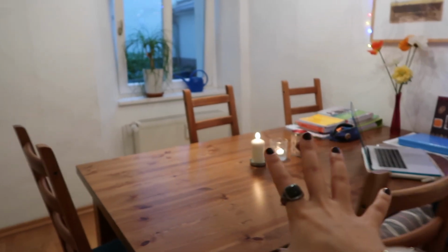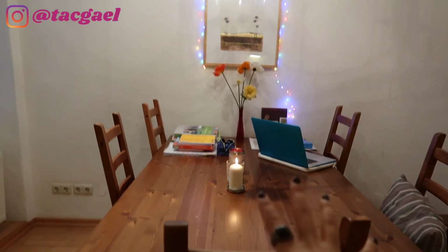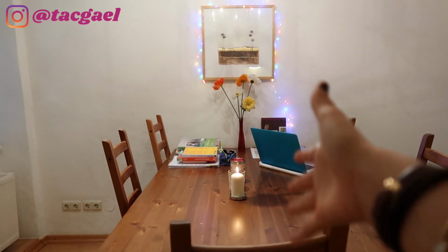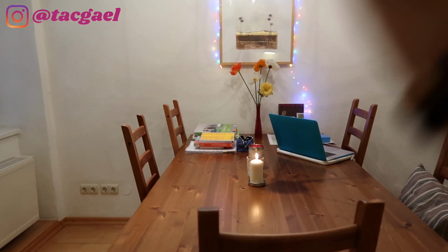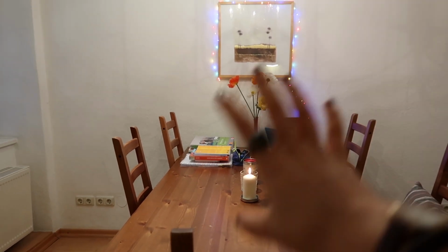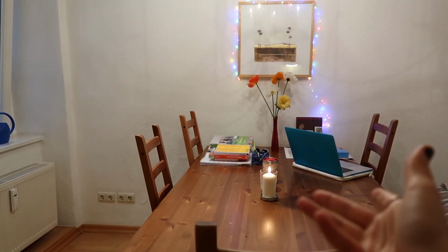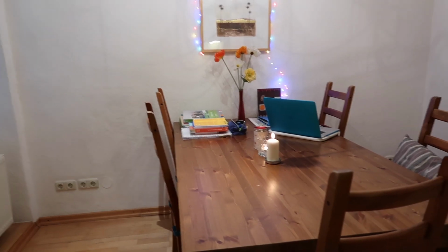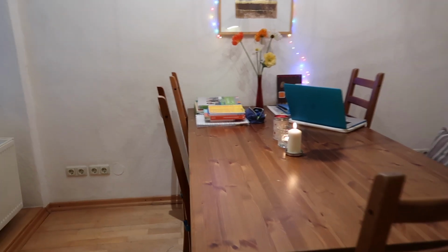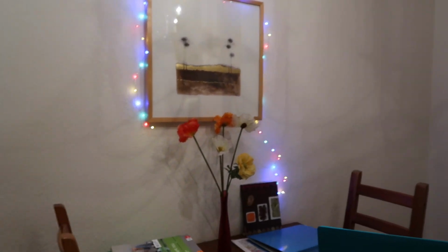It's the kitchen table. This is where I do all my work. German classes, because global pandemic, everything is online. YouTube work, emails, just everything happens here. And on top of that, this is also where I eat. I'm obsessed with big tables, especially when they're in wood. Some candles, and all of the things I need to work. And I put some fairy lights just to make it a bit more homey.